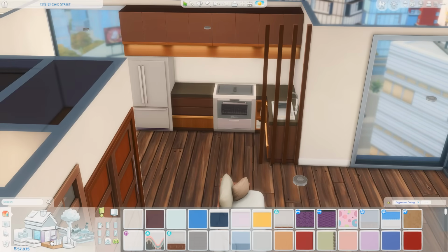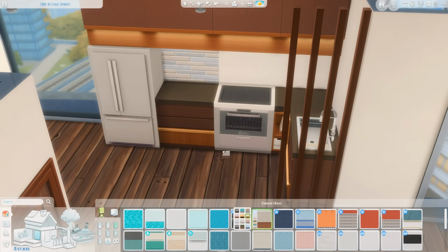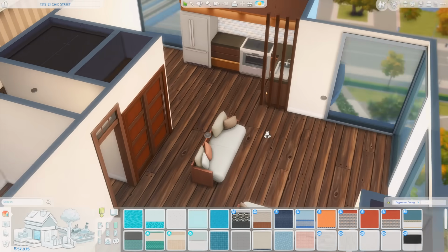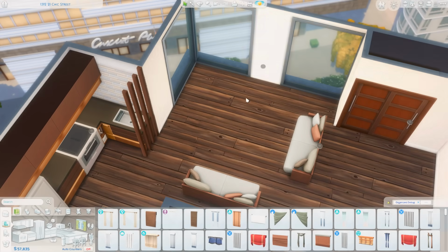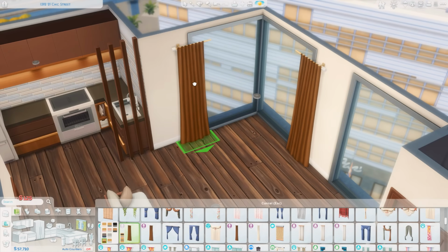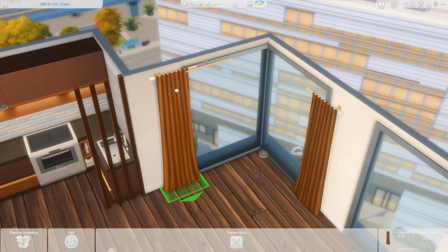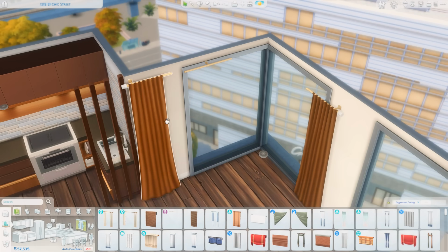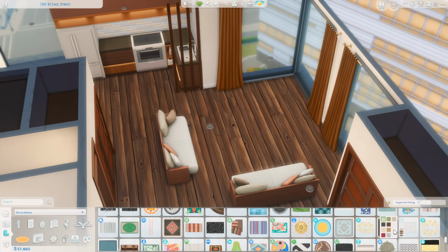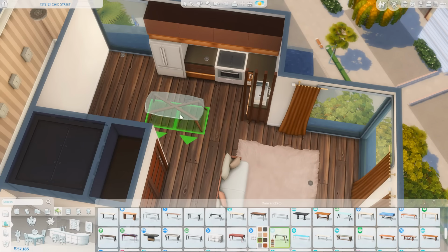But here I am still using the Home Chef Hustle counters and playing around with what sort of backsplash I want in this area. I try a few different tiles. I'm pretty sure I do keep this one in the end, which is from Parenthood. It's one of my favorites, but as you can see, I didn't pick one that's necessarily autumnal in colors. I just wanted one that made sense for all year round, and that was the idea for the apartment. It's very warm. There's a lot of browns in here, but I feel like it's fine all year round. I feel like whenever I do autumn builds in the game, I overly decorate them, so it was kind of refreshing to do something a little bit more simple like this.